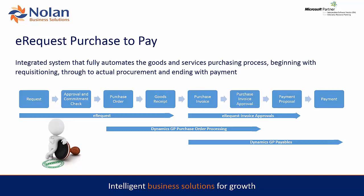That matches up with the purchase order in a three-way matching scenario, or the purchase invoice can match directly to the purchase order in a two-way matching scenario. And if there's a variance in the invoice, or even if you want to over a certain limit, we can put the purchase invoice back around an approval route to be purchase invoice approved. Once the purchase invoice is approved for payment, it goes onto the payment proposal, and finally the supplier can be paid.